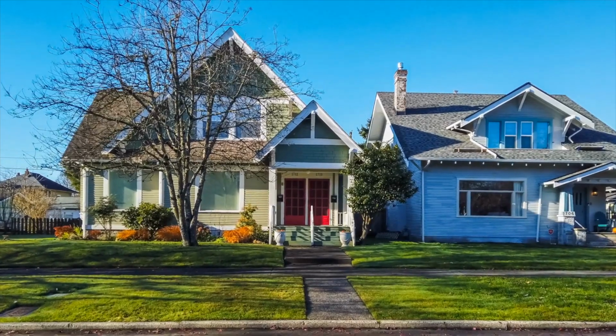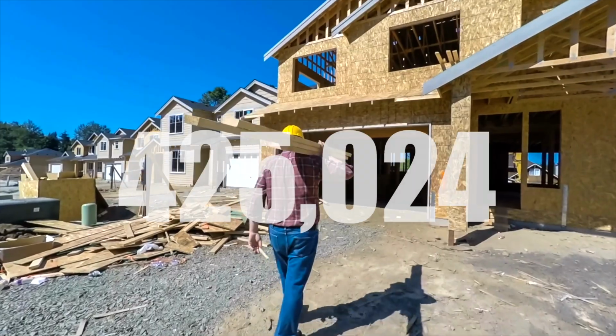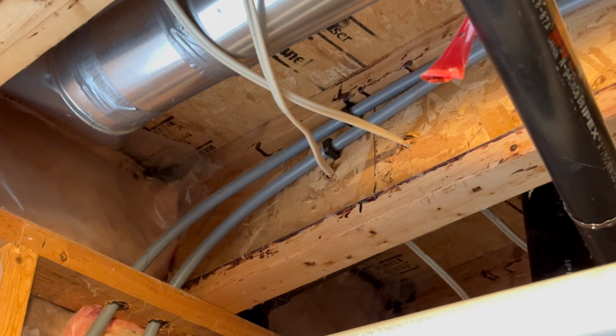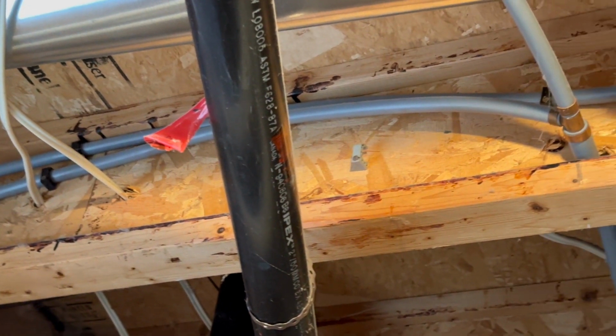Do you own a home built between the mid-70s and the late 90s? Nearly 750,000 homes were constructed in British Columbia during this time, and many use a plumbing type that insurance companies no longer cover under homeowner policies.